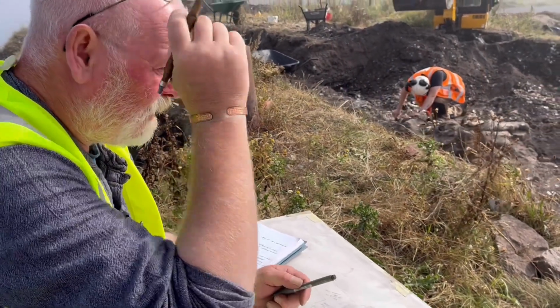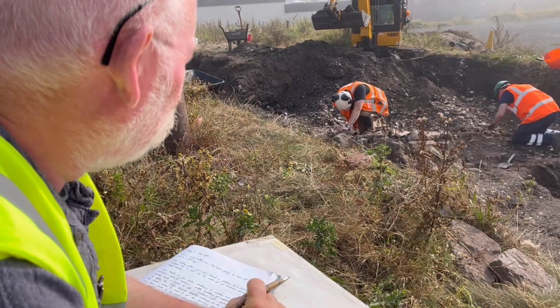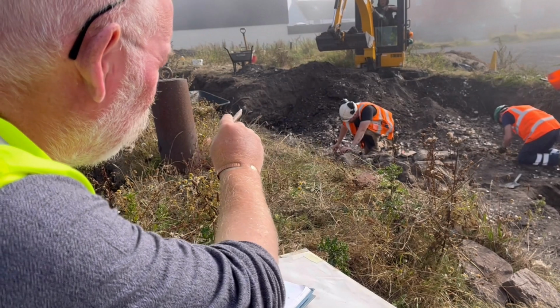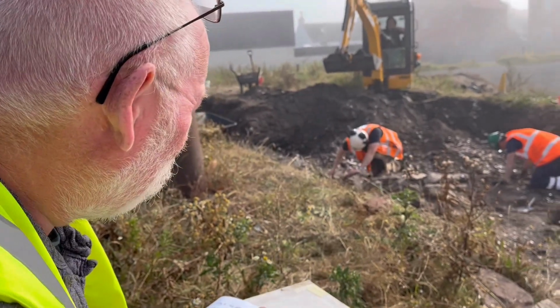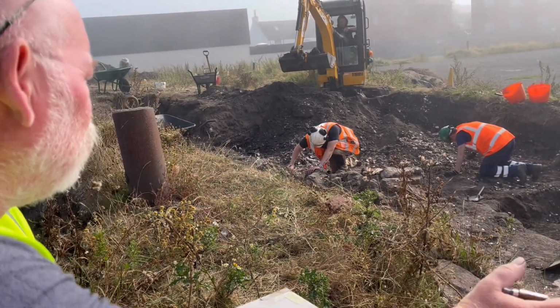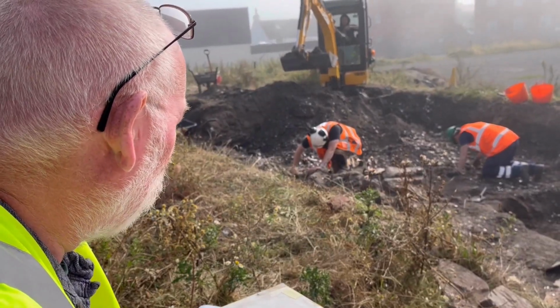Right, okay, what we're at the moment is we're still machining off all the late debris. You can see where the guys are working there. It's predominantly redeposited shell midden. It's all scallop shells that have been dumped in the demolished pan house. So we're machining that out at the moment.